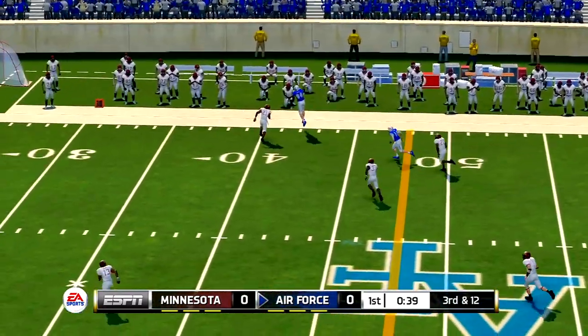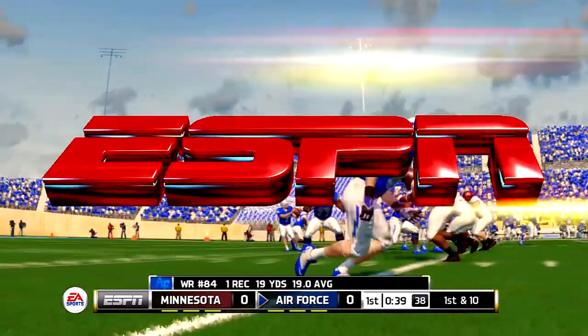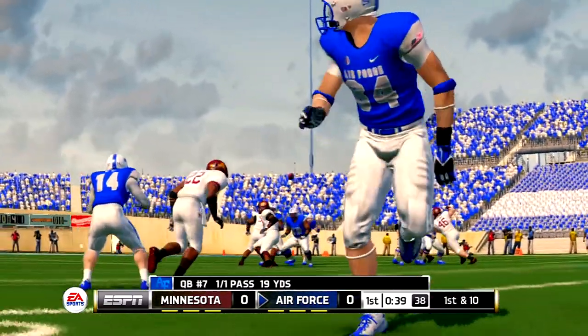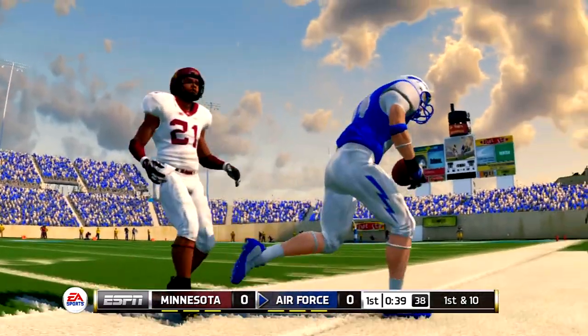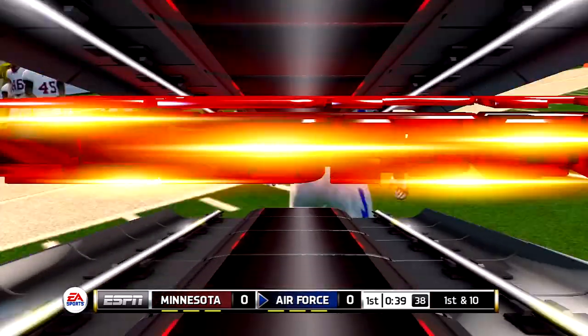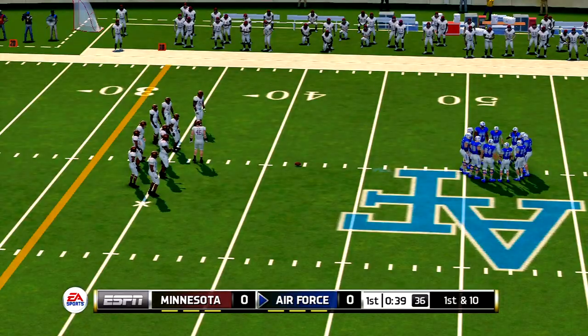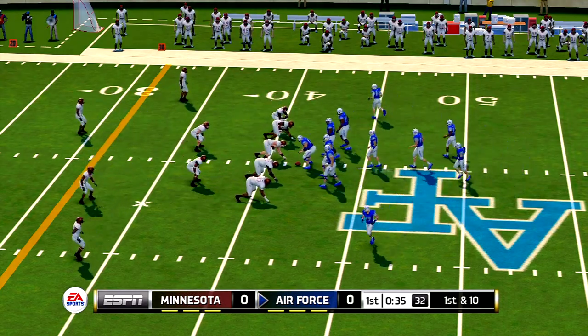He zips it. It's caught. First down, and he's out of bounds. He made a really good move at the line of scrimmage. Sometimes all you need to do is throw off the defender's timing just a little bit at the start of the play. From the 42-yard line, first down.